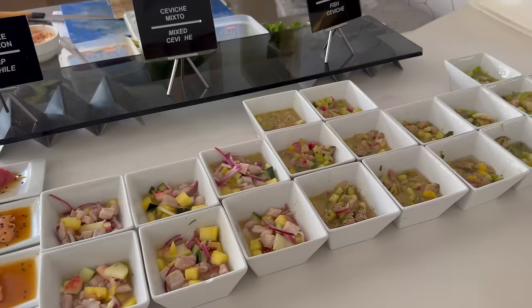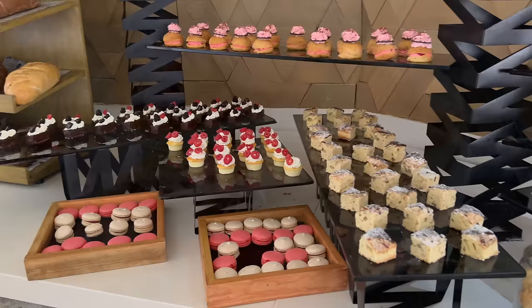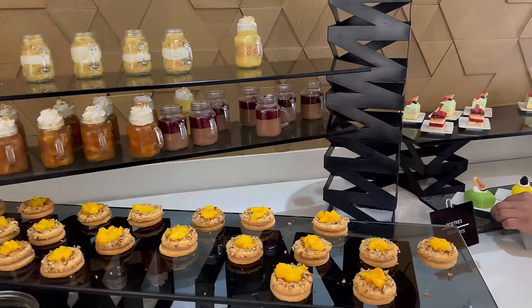The tacos I had were delicious, and everything was appropriately hot and just really good quality. Behind the pool, there's also a grill stand that has salads, sandwiches, pizzas, and wraps.